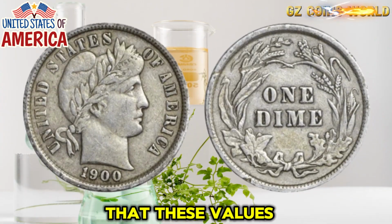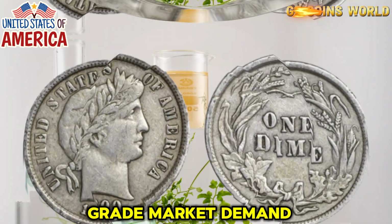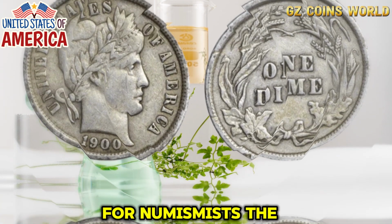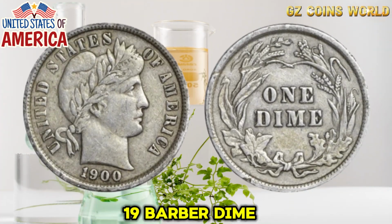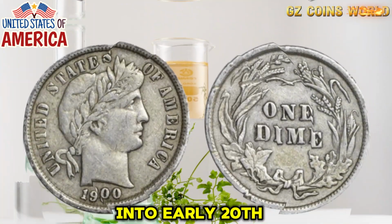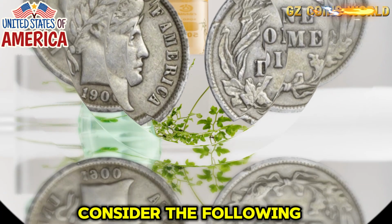It's important to note that these values can fluctuate based on the coin's grade, market demand, and silver prices. Collecting the 1900 Barber dime. For numismatists, the 1900 Barber dime offers an accessible entry point into early 20th century U.S. coinage. When collecting, consider the following.